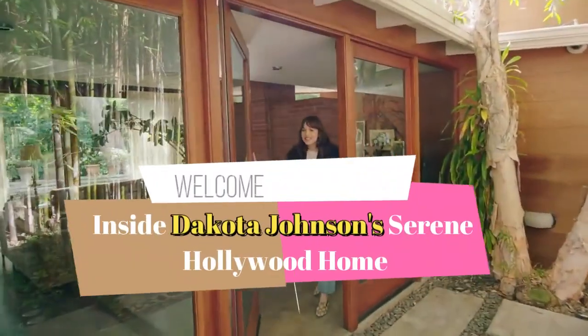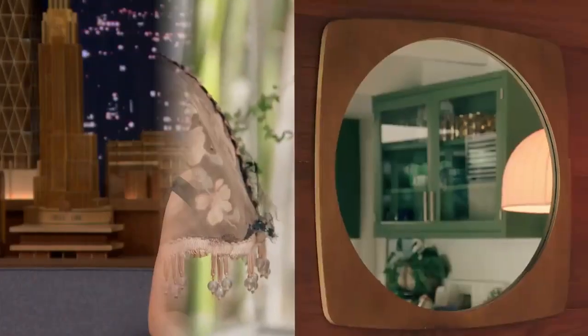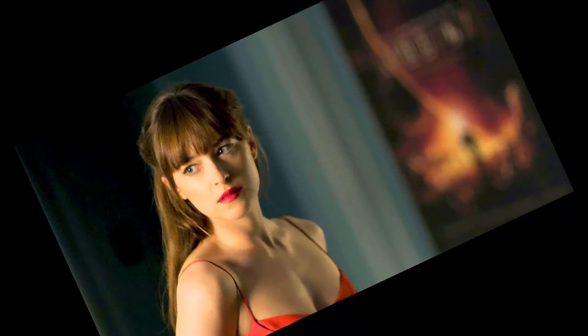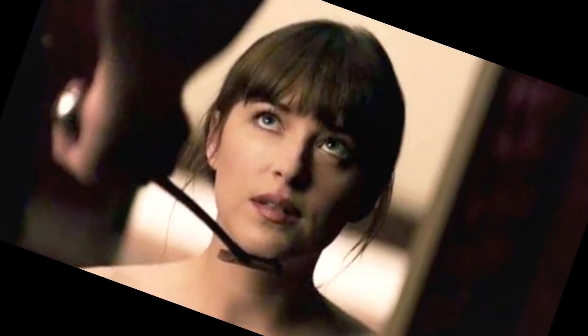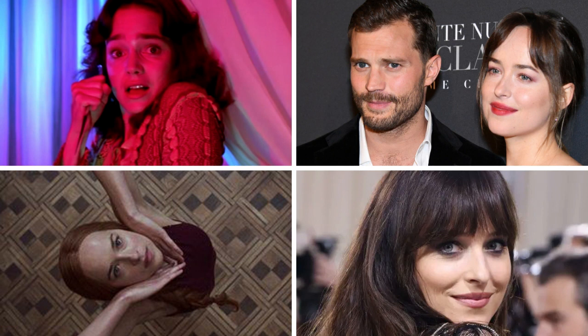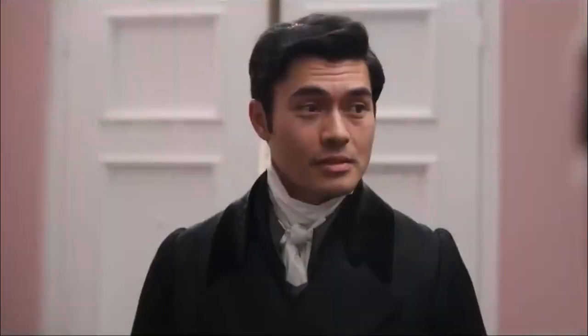Inside Dakota Johnson's serene Hollywood home. Dakota Johnson is a talented actress who has starred in many popular movies such as the 50 Shades series and Suspiria. Besides her acting skills, she has also been making headlines for her stylish and serene Hollywood home, which is a perfect reflection of her laid-back personality.